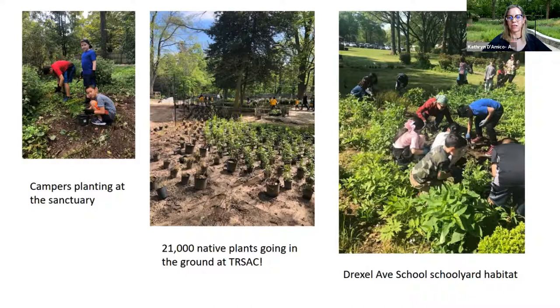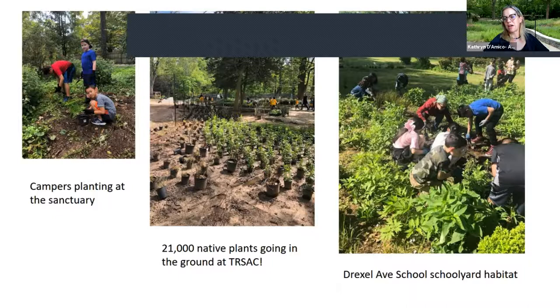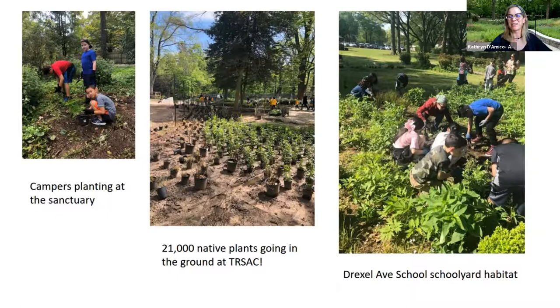And this picture on the right is Drexel Avenue School in Westbury, and we're doing a schoolyard habitat project there. This is from a couple of years ago, which you could probably tell because nobody has masks on. But we were just there actually last week doing this same project. We go back every year, and this is through a grant with Sagamore Hill to put on this birds program. So it includes a habitat, schoolyard, native garden, and this is the kids getting in there and learning about native plants. We also do schoolyard bird walks with them on these days.